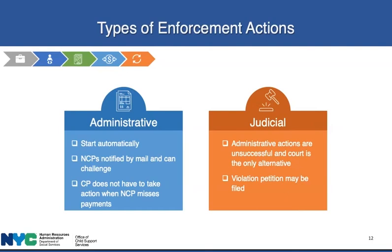However, if administrative actions are unsuccessful, or if the custodial parent in a non-cash case wants to, then judicial enforcement actions can be initiated. And those can include reducing fines to money judgments with interest. It can include, in very rare cases, but it's not out of the question, incarceration. It can include the NCP being ordered to attend a mandatory job training program, because maybe the NCP is not paying because he or she does not have a job, and we will help them do that. And judicial actions can be somewhat onerous. Let's go to the next slide.